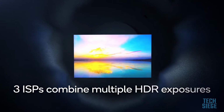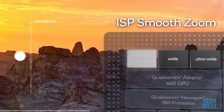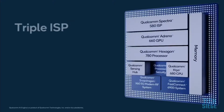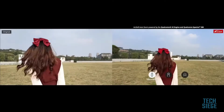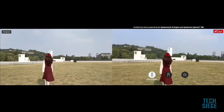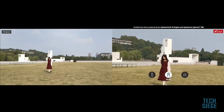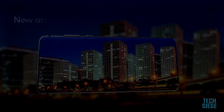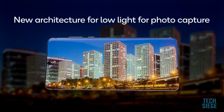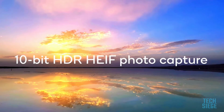Since triple ISP allows you to capture input from all three cameras at the same time, you can have ISP smooth zoom, which allows you to transition from ultra-wide camera to wide camera without any jumps in the video. Triple ISP also allows track and zoom capability. Basically, in a video, if your subject is moving towards or away from the camera, your phone will be able to adjust to keep the subject in focus. The camera department also offers other improvements like new low light architecture for photo capture and 10-bit HDR support.